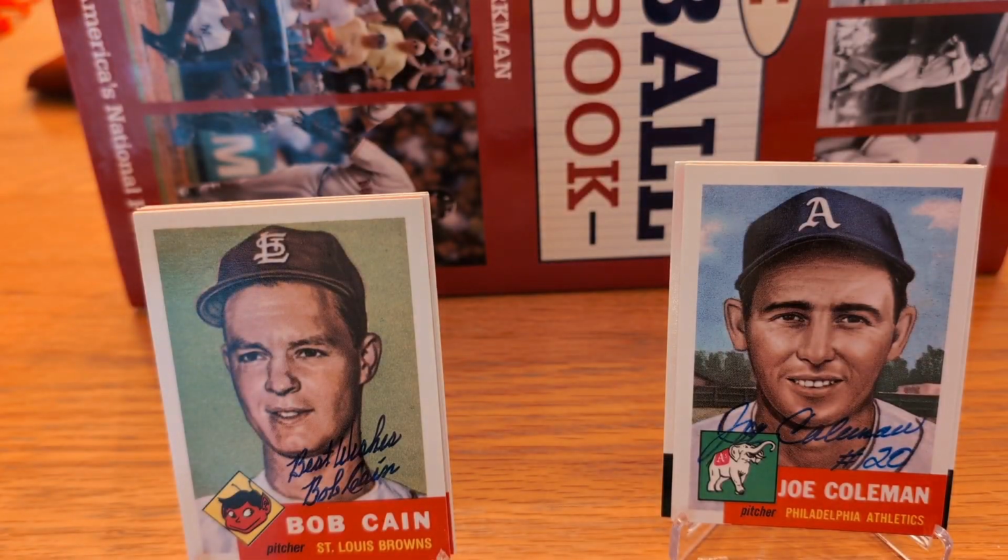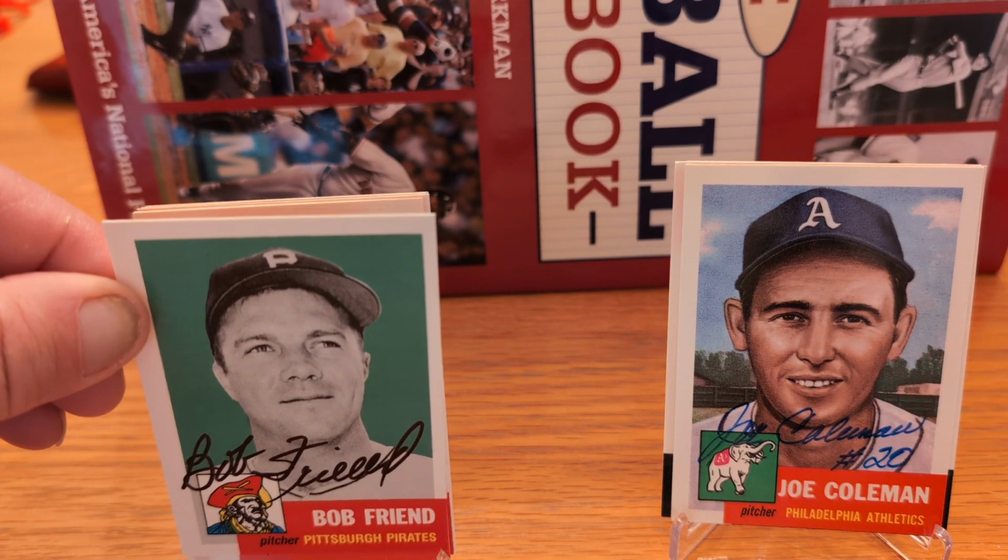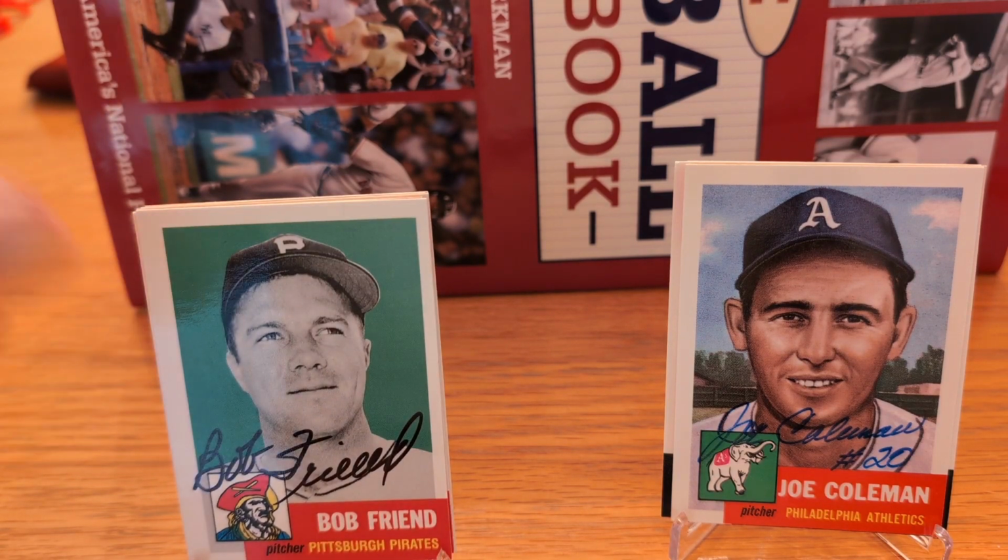Okay, Bob Friend was a 4-time All-Star, won the World Series, as we know, 1960 ERA title, and he was a 1-time 20-game winner.